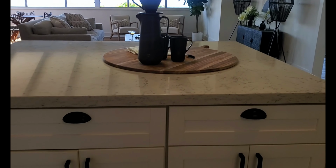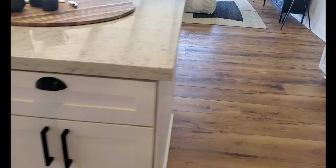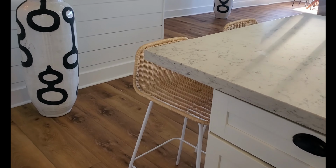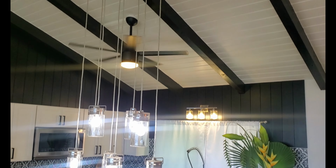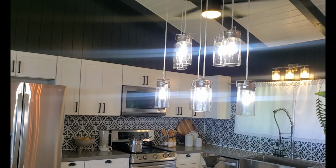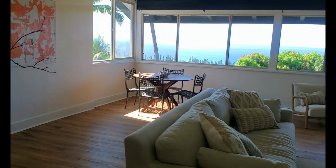And then we got this island here. So you got about, I'd say, 5 foot by 5 foot of storage in here with the drawers that we have, the cabinets that we have. And then the overhang for the chairs over on this side. Really nice. Good job on the pendant lights hanging down and another ceiling fan over there in the kitchen. Plenty of cabinet space up top and below. Excellent kitchen. And of course, you're totally connected with this open floor plan to the rest of the house.